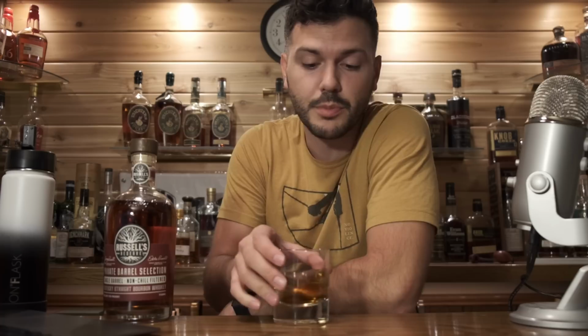So Russell's Reserve, what is it? Well, I mentioned it's Wild Turkey. And when it comes to mash bill, it's fairly easy to talk about because Wild Turkey only has one bourbon mash bill. That's 75% corn, 13% rye, and 12% malted barley. It's a mid-rye. I mean, it kind of feels like low rye, but given Beam and Heaven Hill, it's not low rye. We're not talking about a single-digit amount of rye here.